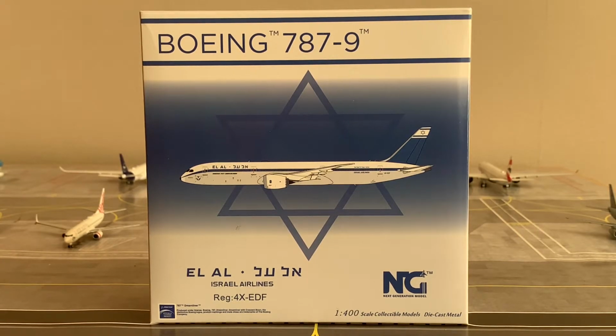Today we're going to be looking at the El Al Israel Airlines Boeing 787-9 by NG Models. This model was released, I believe, sometime near November of 2020. I received this model in the early parts of December, so I gather that's when it was released.